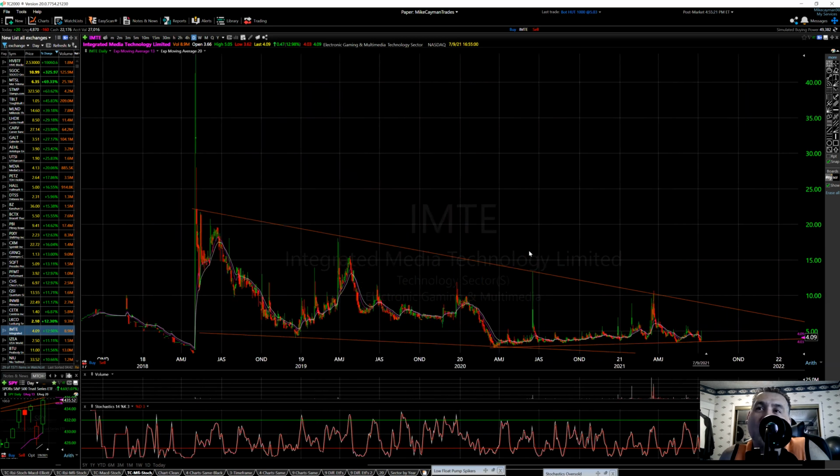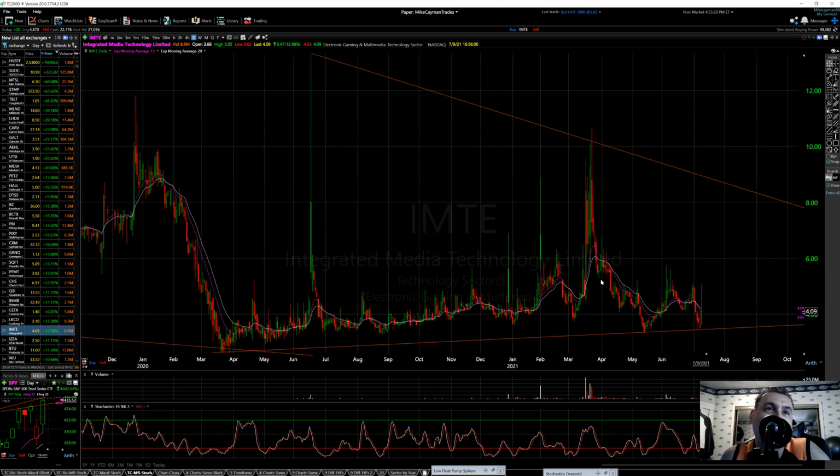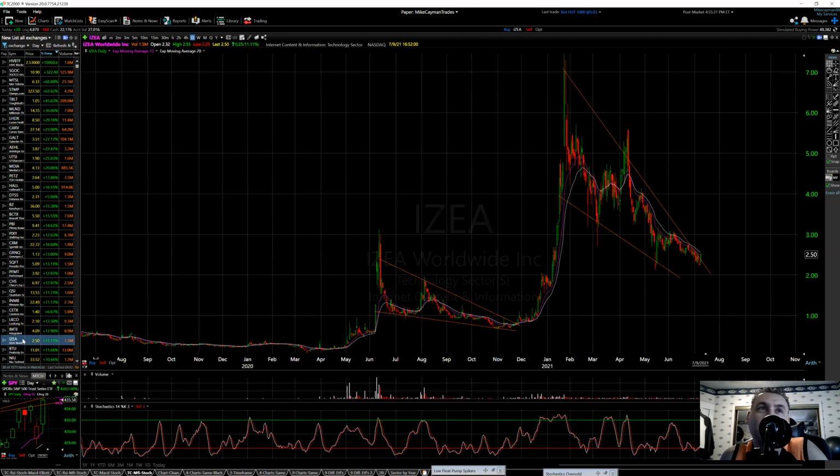This was a crazy chart. IMTE, this one from like 4 to 40. Back and forth, this could spike anytime. It's one of them kind of stocks. Look at this, all spiking wicks.